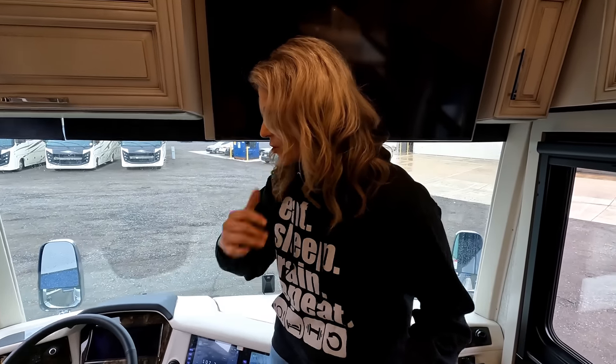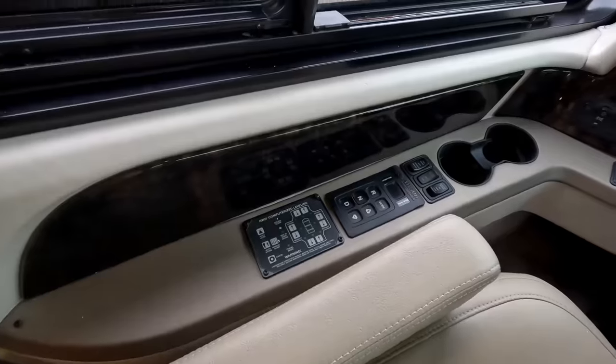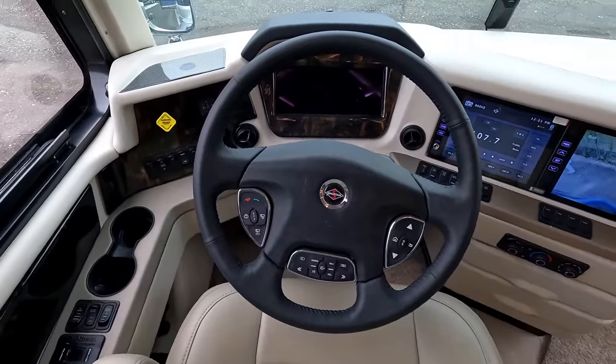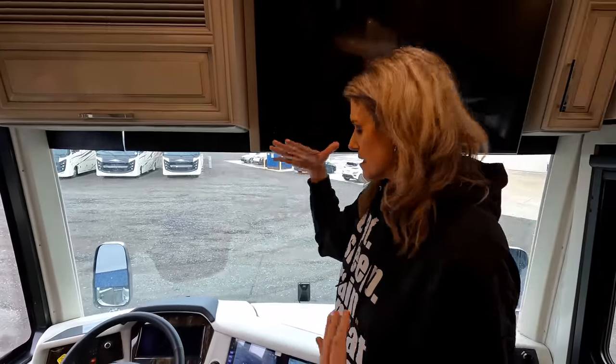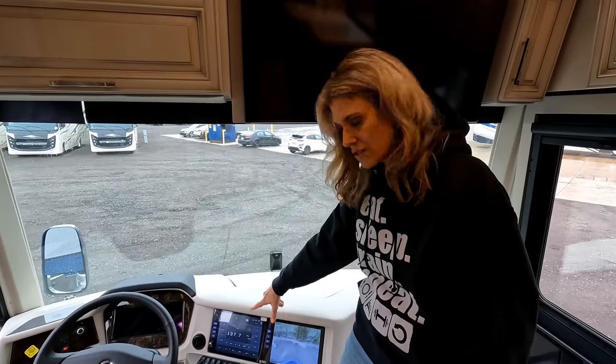What I love about this cockpit, so you can see, I'm not even going to sit here, but as Izzy said, you're on Spartan K3 chassis. You have your levelers there. There's your Allison 4000 transmission, all your controls, your integrated phone controls, your radio volume and everything, all your lights, your map lights and things like that. You have your cameras that you're able to see here, nice large screens with your radio.